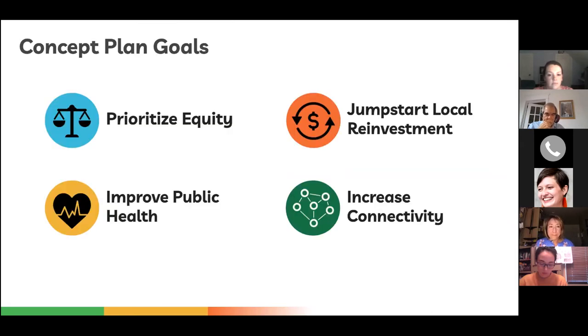Thanks, Maria. The concept plan is part of a complementary two-part strategy that includes both a physical concept plan that identifies specific locations for key interventions, followed by an implementation plan with policy and programmatic recommendations to support equitable neighborhood investment. We designed the physical concept plan and the implementation plan to work together to achieve these goals. Chris and I are going to start off by talking you through the physical plan. And next.